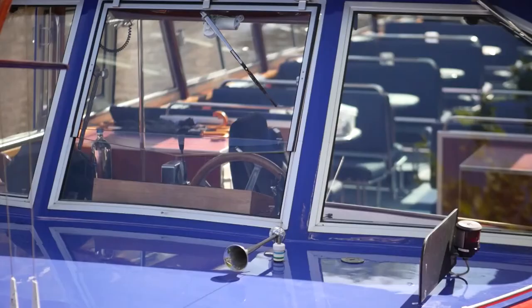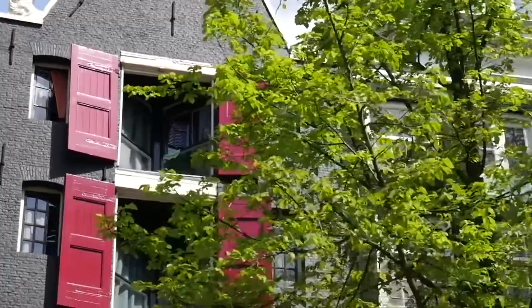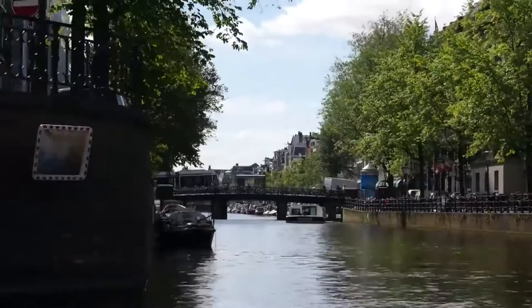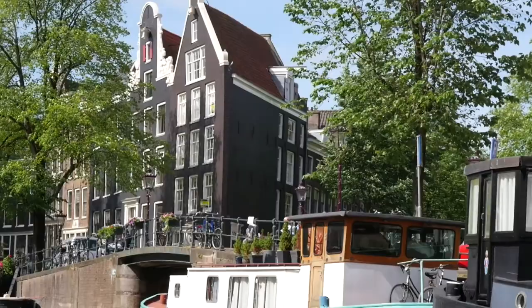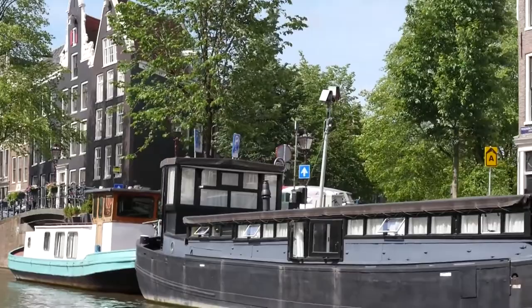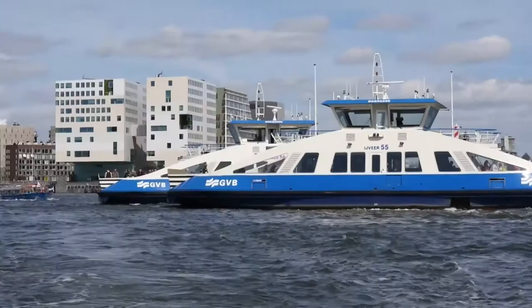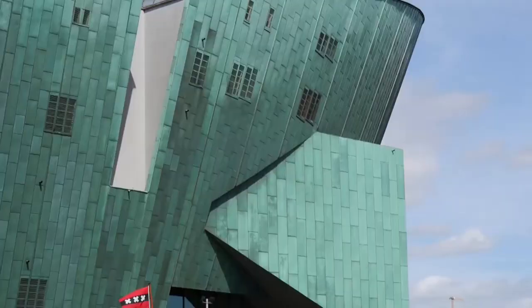We'd be remiss if we didn't take a tour of the city's canals the only way you truly can, by boat. As we headed out into the open water, we were treated to a water taxi ballet before being stunned by a science museum that looks like a whale.